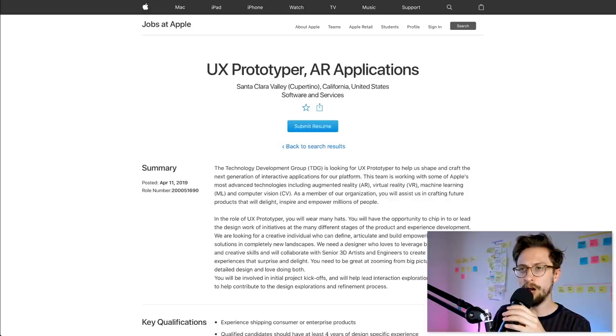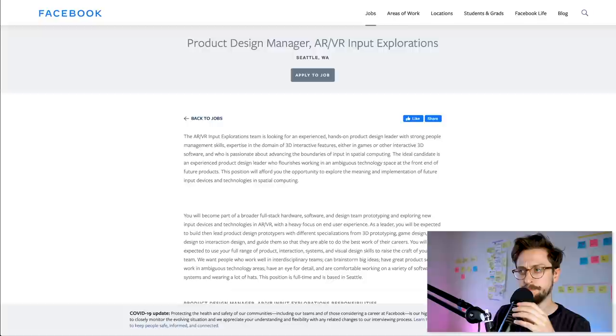So another job in this space. And now Facebook. I mentioned in the previous video, Facebook are really one of the companies leading the drive when it comes to AR and VR. And they bought Oculus. They're also working on a secret AR headset, which Facebook and Apple are sort of competing on creating the kind of platform for that.